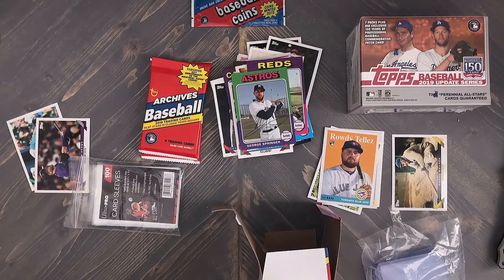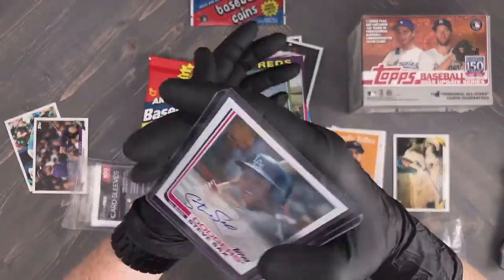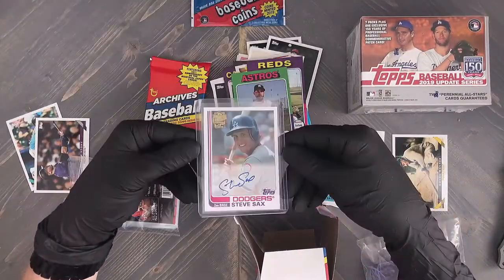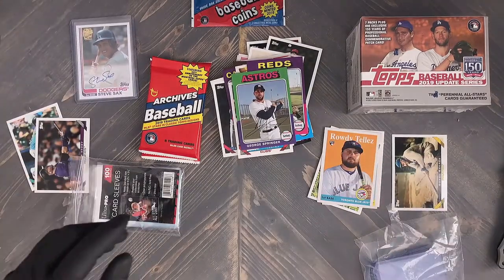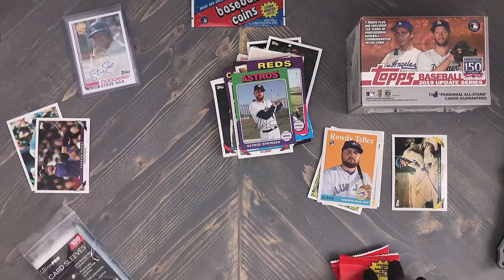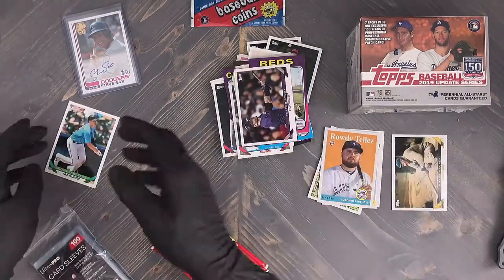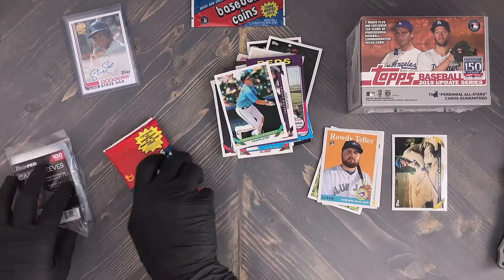So I was telling you, man, we were due, and this was the box, and look at this. Steve Sachs on card auto. Wow. What a hit. Love it. I think these were the last two cards I was looking at, and they have absolutely no value to me after pulling that Steve Sachs, so we'll just skip that.